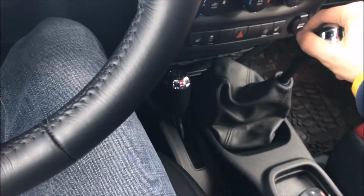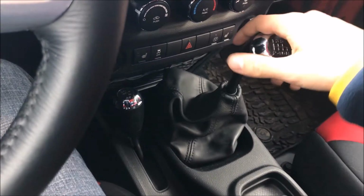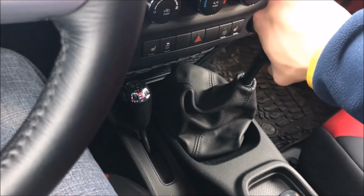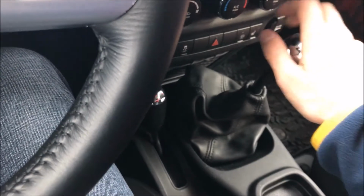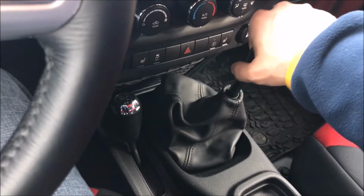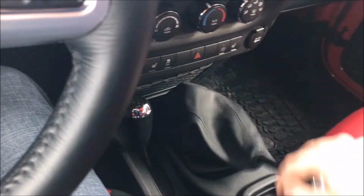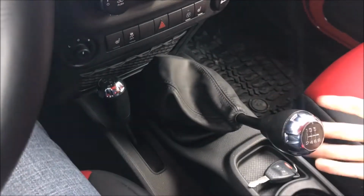And 5th and 6th gear. Sometimes 6th gear is a little hard to get into, but you just have to kind of hold it to the right and then you'll get into it. Most people, I think, when they try to go into 6th gear, they're afraid they're going to go into reverse, so they don't really hold it to the right and then they go into 4th gear accidentally. So like I said, you just have to hold it to the right and then you'll get into 6th gear just like that.